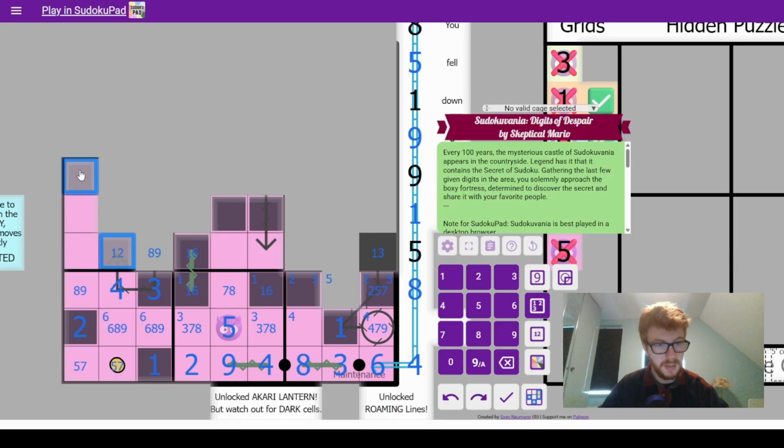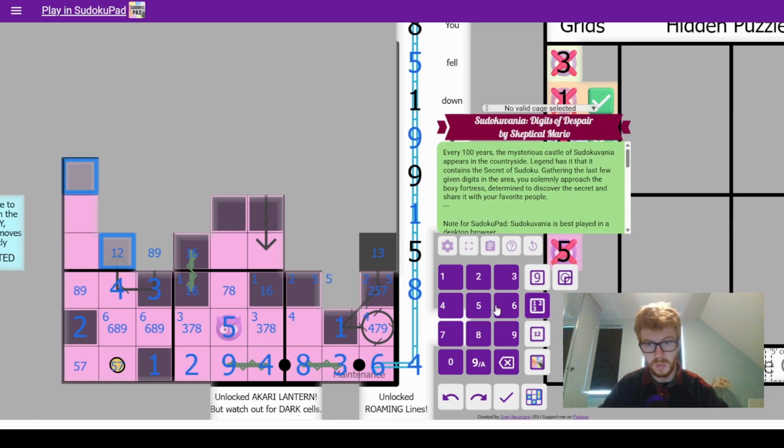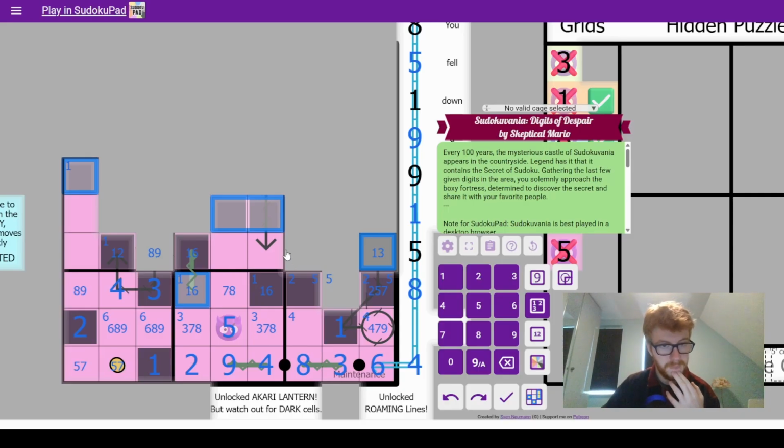Okay, so if neither of these is 1, right? Then 1 cannot be next to a black cell, and 1 cannot be there. So one of those is 1. So if that's a 1, that is a 1, and then that's a 1. So one of those is then 1. But that seems fine, because you want a small digit to be in there.